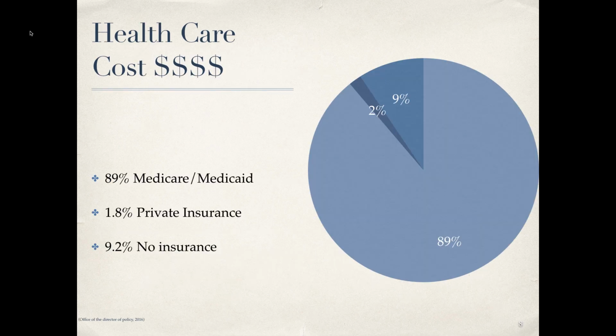So those of you who are actively IV drug users may be wondering how this affects you. Well, it affects all of us related to healthcare costs. And the healthcare costs for hepatitis and HIV are very costly. And the majority of IV drug users are utilizing some sort of government insurance. This graph shows that about 90% of IV drug users are covered under Medicare and Medicaid, which are government funded, which utilizes our tax dollars. And then a little less than 2% of IV drug users have private insurance, and a little over 9% of IV drug users have no insurance at all.